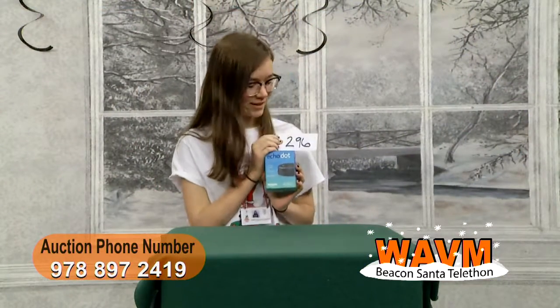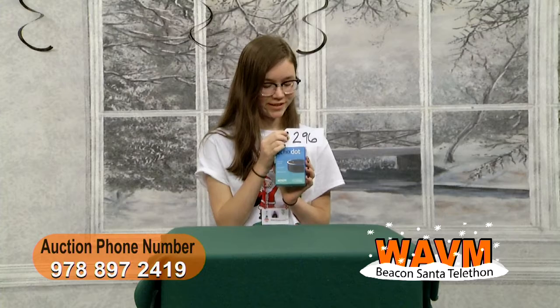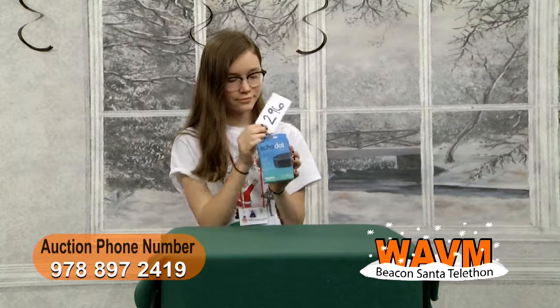All right. Next up, item 296 is an Echo Dot donated by Santa. Has a value of $40 and has a current top bid of $25. That's creeping up there. Oh yeah, this is a black Echo Dot, second generation smart speaker with Alexa. This is a voice control that uses Alexa to play music, control smart home devices, make calls, answer questions, set timers and alarms, and more. Play music, call or message family and friends hands-free, or drop in from the Alexa app to your Echo device. Use the built-in speaker or connect to speakers through Bluetooth or audio cable. It includes a power adapter and micro USB cable.